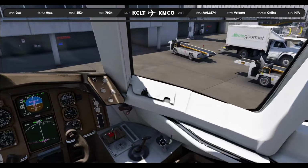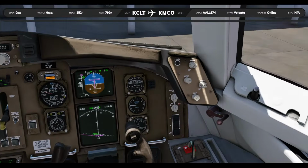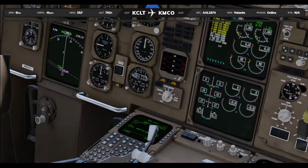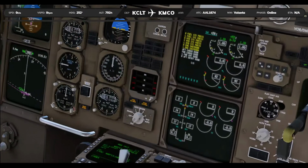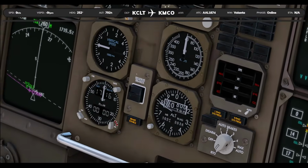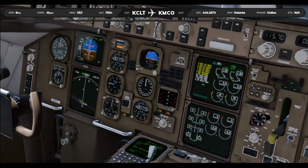Windows are closed and locked. Oxygen mask has been checked. Instrument source selectors are checked. Altimeters 3026 are cross-checked. Flight nav instruments have been checked. Essentially, you just want to make sure that the heading here matches the other person's. Reserve brakes are off over here. Standby flight instruments have been checked.